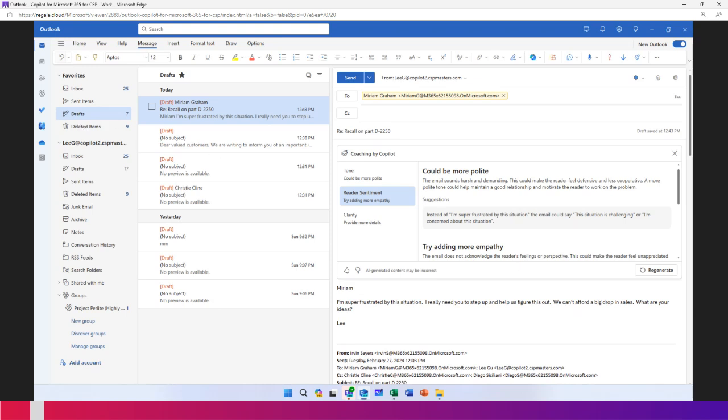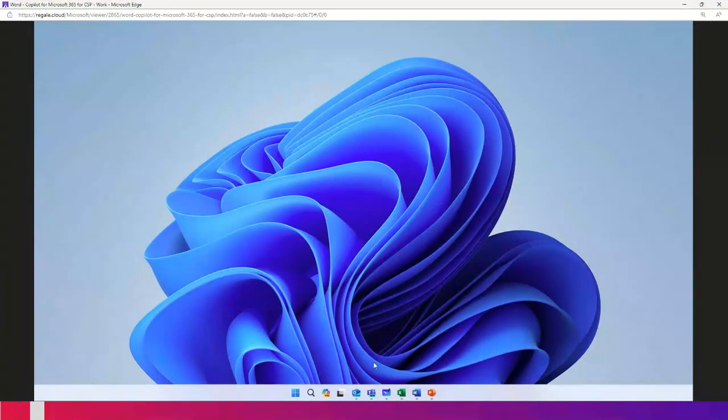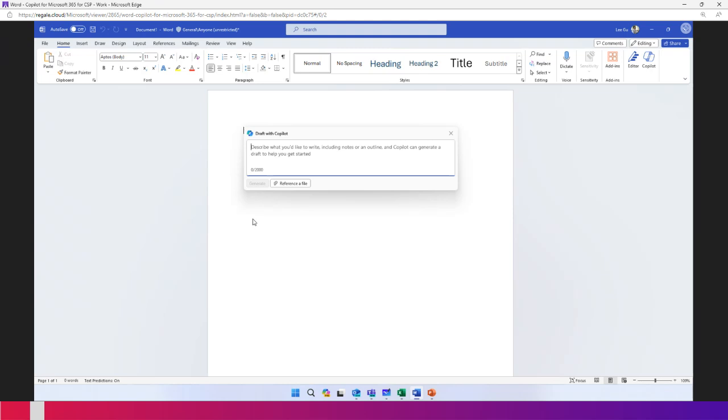So I'm going to exit this one and we'll try Word. Using Copilot in Word, Lee gets his ideas on paper faster by generating a first draft in minutes. So let's launch this one, and we're going to select Word. Blank document. Okay, and we're going to select the draft with Copilot here to write a prompt. So we're looking for a press release announcing the delay in recalled parts and ask it to generate.